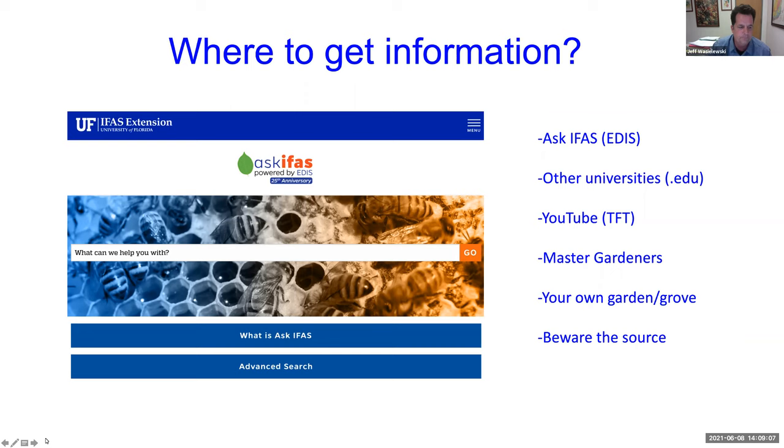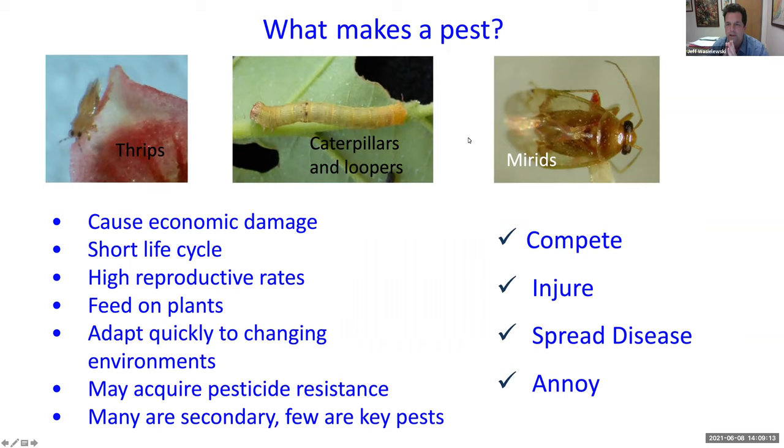Okay, so before we get into integrated pest management, what makes a pest? We're managing these pests, so what defines a pest? Well, it can cause economic damage. It usually has a short life cycle, so it can breed very quickly. It has high reproductive rates. They feed on plants, the ones we're talking about. They adapt quickly to changing environments. They may acquire pesticide resistance, which we'll talk about a little bit later. Many are secondary, meaning they're not really bad pests. Few of them are key pests, which are really bad.